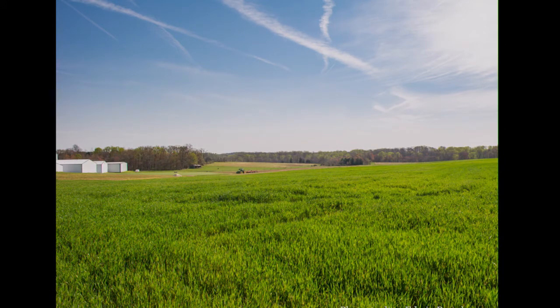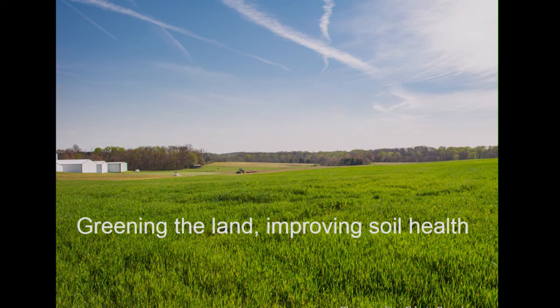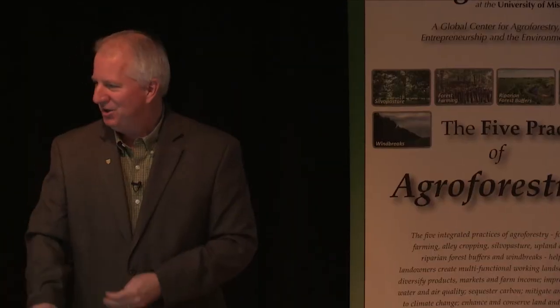So in the end, we're trying to get the land to be green, have those living roots year-round, as Mike Golden mentioned as we started today. And the bottom line is, if we can keep those living roots in the soil, keep capturing that sunlight, and building biodiversity, we're going to build our soil health going forward. So thank you.